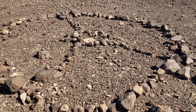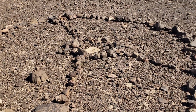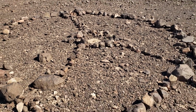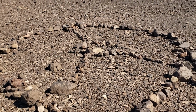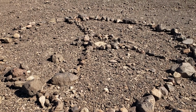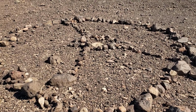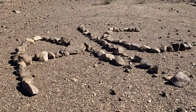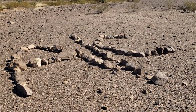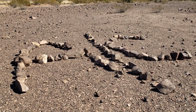Well, I stand corrected. I originally thought this was a peace sign that somebody had erected, messing up the site, but I think this might be where a flagpole was located at some point, or something was located in the center of this circle. It's not a peace sign, but I certainly mistook it for one. Let's keep looking around. So the letters A/C are spelled out here in rocks. Not sure what that could have represented.